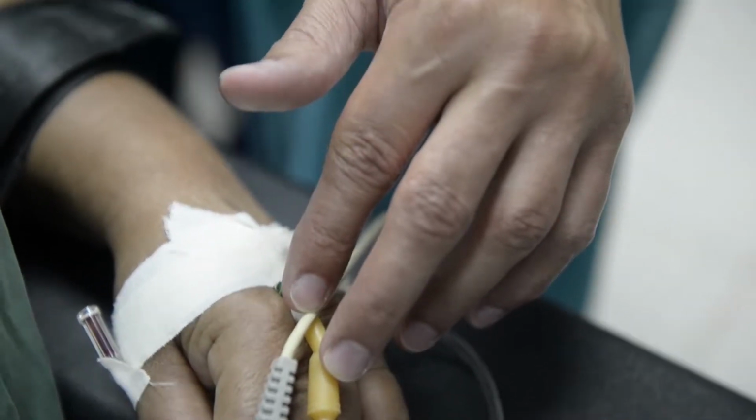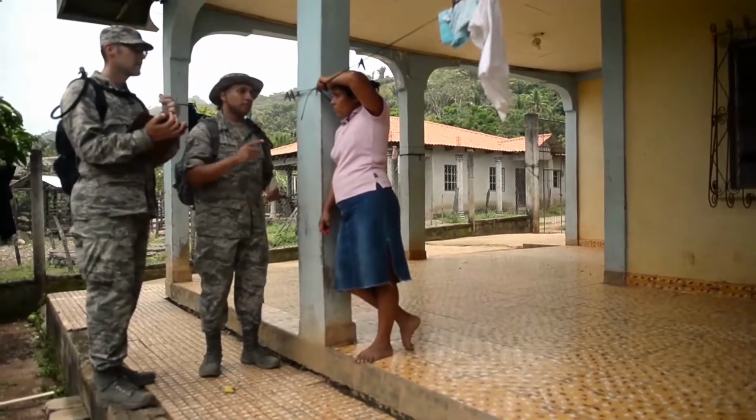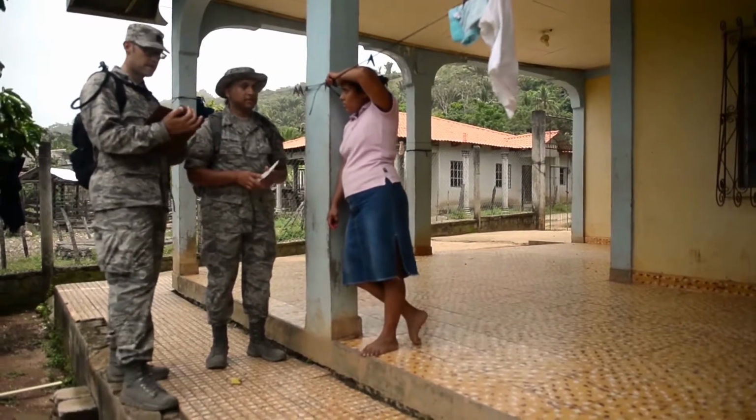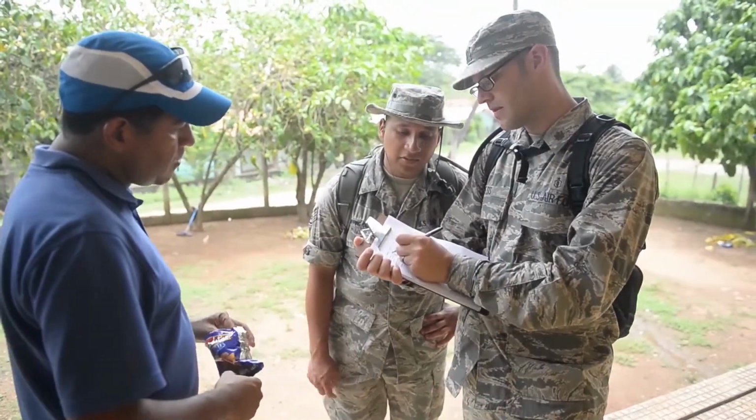We're here to help. We're here to work with them in the areas that are important to them. So, namely, malaria, dengue, chikungunya, these diseases are prevalent and in some cases are growing in these areas. And so here they see a problem in their communities, but yet they see the Americans and the Ministry of Health tag teaming to take care of that problem.